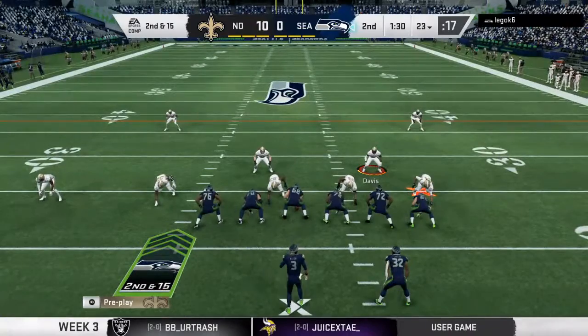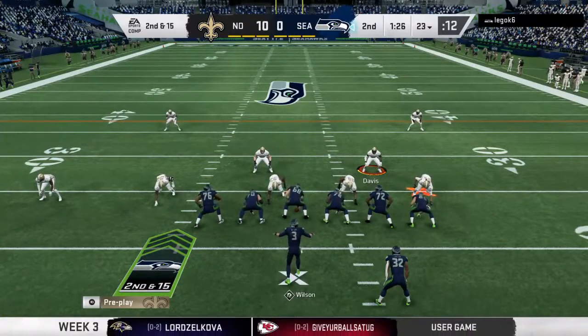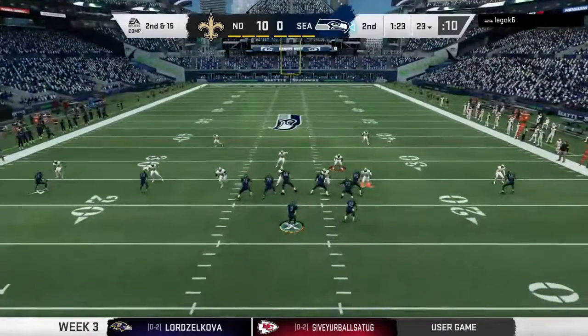Hold up. Check 24. Check 24. Slam. Move the team. He's coming. We got double up. Right.